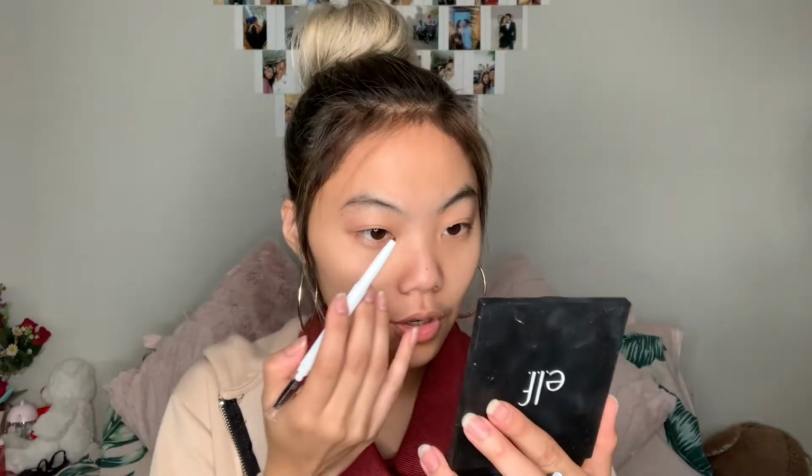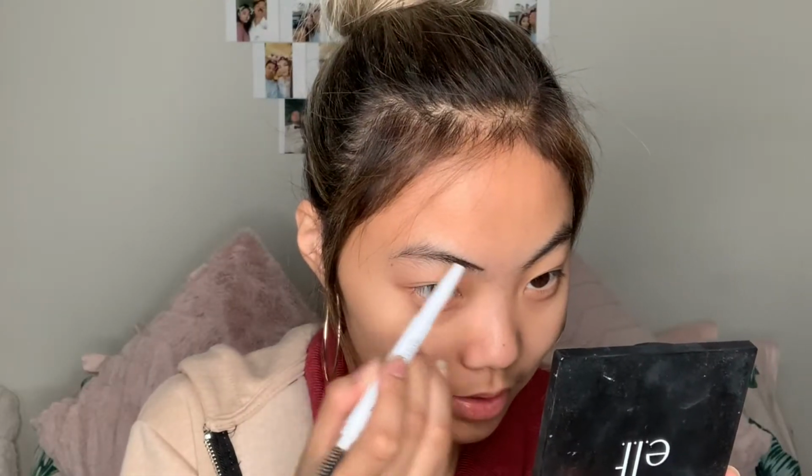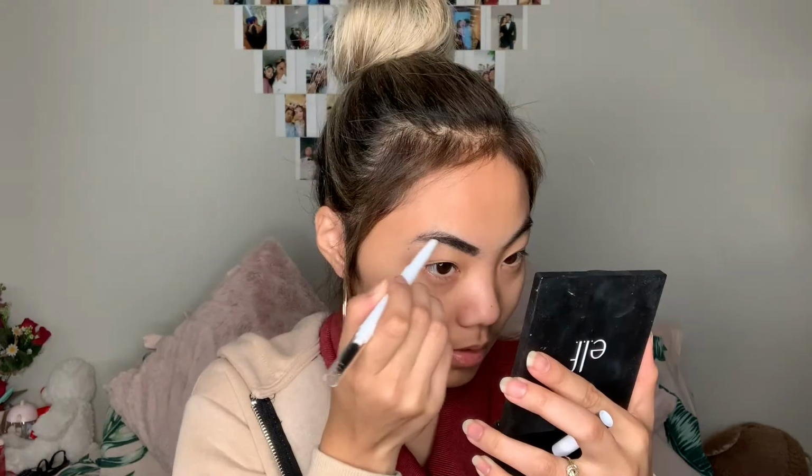Okay, so it just looks like this. It's got the brush at the tip and obviously the product at the bottom. Ooh, it's cute, it's like a little crayon. So I'm just gonna go in and fill my brows. It's a bit like a crayon. Stop playing, it's looking funky. I'm not liking this already. Okay, this is not looking cute.